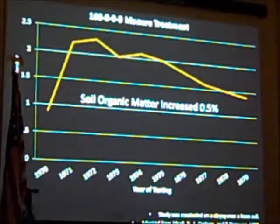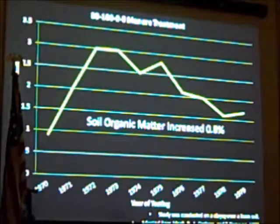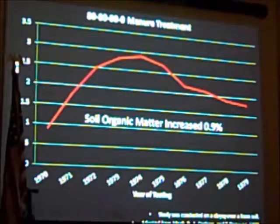With 160 tons of manure in that first year, there was a huge bump. They more than doubled it, but over time it went back down again. They increased it by 0.5% though. And the 80 and 160, they went from 1% all the way up to 3%. So we see these benefits with the soil. We're increasing organic matter, and it's going to do a lot for the soil, but it's still important to apply that manure, apply that compost, at agronomic rates.